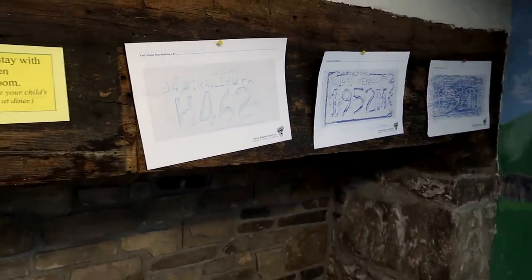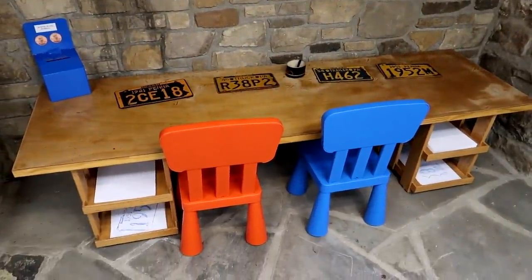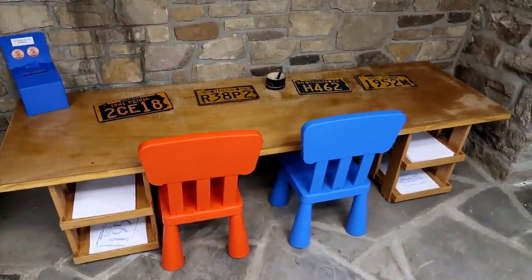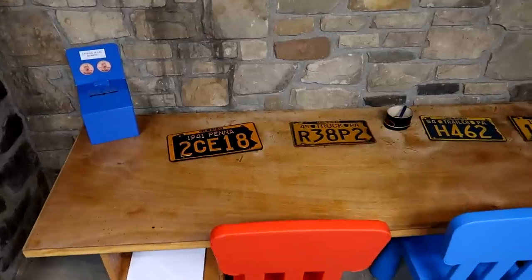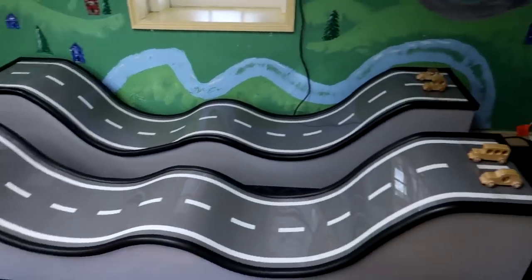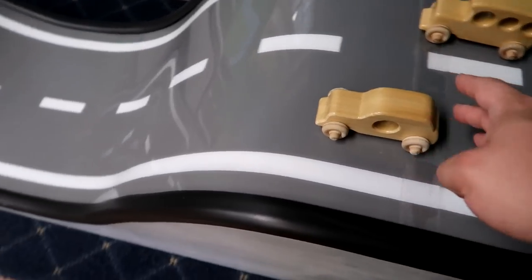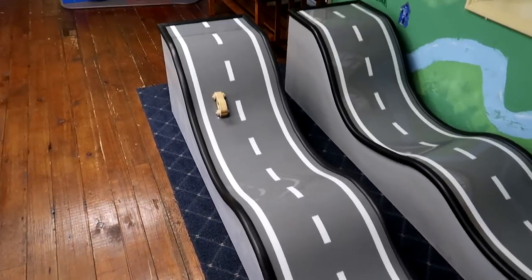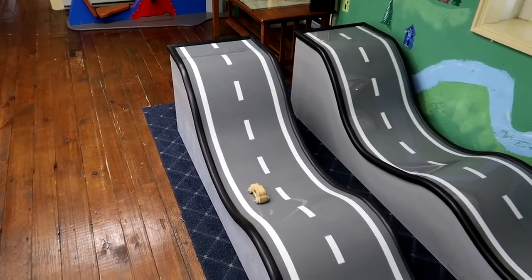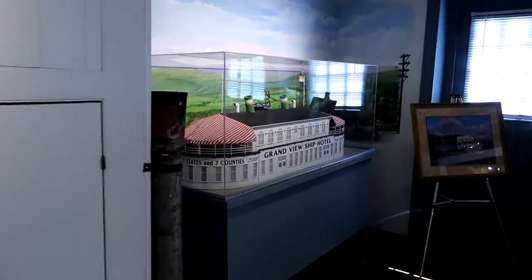I remember they used to do this with gravestones, but I think it was figured out it was actually damaging to gravestones, but I don't think it's damaging to license plates. A little raceway here. See if we can. Oh, didn't make it.